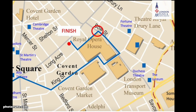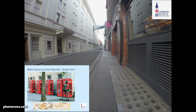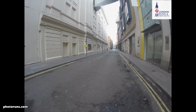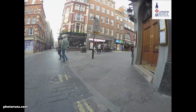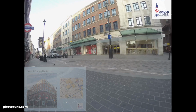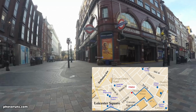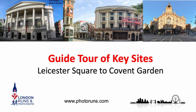As soon as we pass that, we take a very sharp left-hand turn, so we've got the Opera House on our left. We just go down that Floral Street till we get to the end, and the first turn in on our right, so we're back in Covent Garden. We turn right, and we'll just be outside the tube station, and that's where it ends. Okay, so now we want to go and have a look at some of the sites along the route.